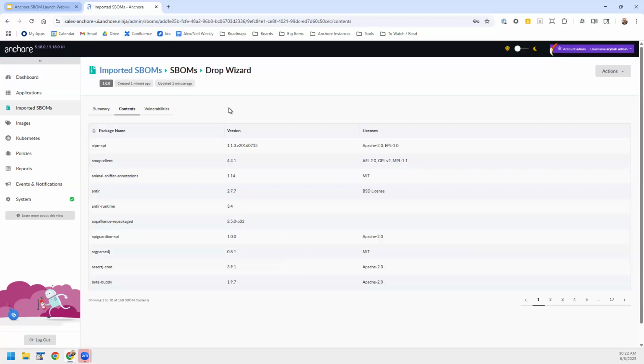If we go to the contents view, it gives you all of the packages with the versions and licenses that comprise your SBOM. Here you can see there's 168 SBOM elements, so there's going to be 168 packages explained.